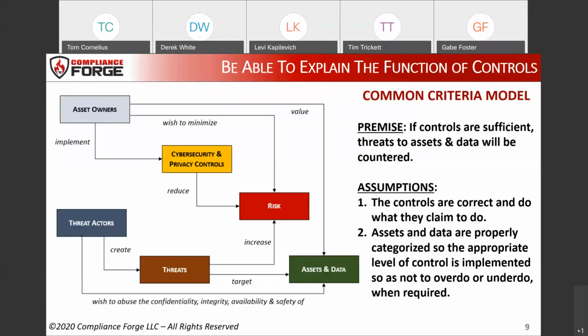So this is when you start doing your own internal assessments of controls, prior to actually getting a third-party assessment to come out. You need to look and see, do these controls that we have in place minimize the risk accordingly, so that it meets the intent of 800-171 and CMMC. Next slide.